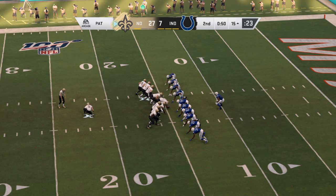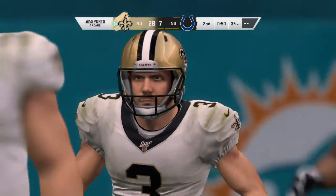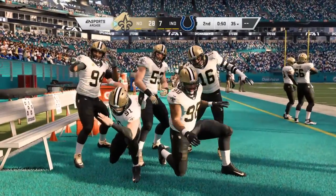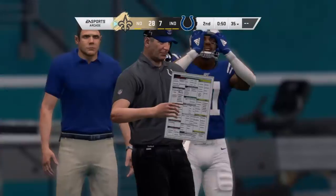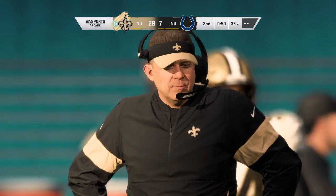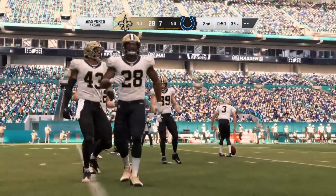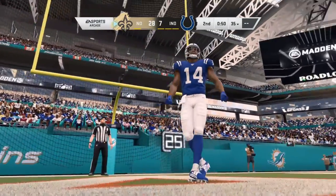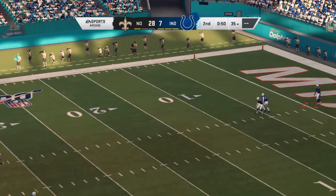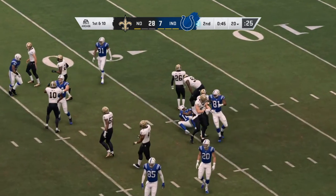Lutz will look to add the extra point. He knocks it through. It's 28-7. A good drive that time as they go 9 plays in all, and it's finished off with a 5-yard touchdown run. After the touchdown, Lutz to kick it off. This is fielded at the goal line, and his guys will get the football right at the 20-yard line.